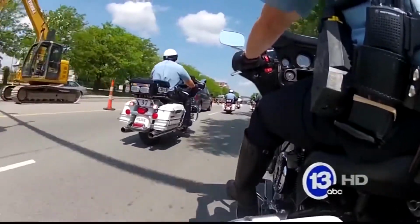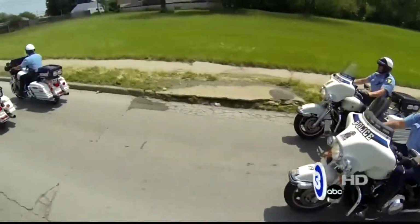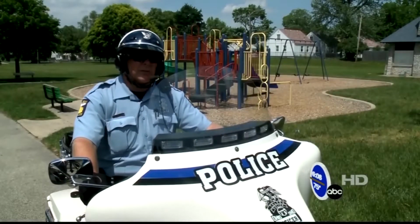13 ABC went along with officers as they patrolled streets off of Sylvania Avenue. Officers say there's been a rash of burglaries in the area. We're also looking up and down, trying to see if we can see any suspicious people, any suspicious activity.